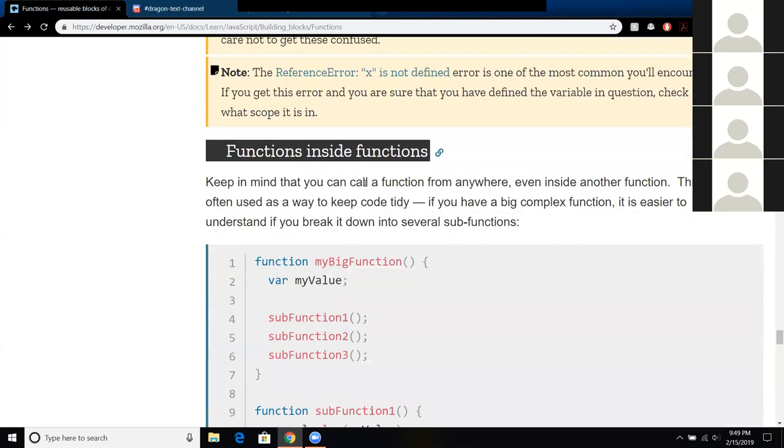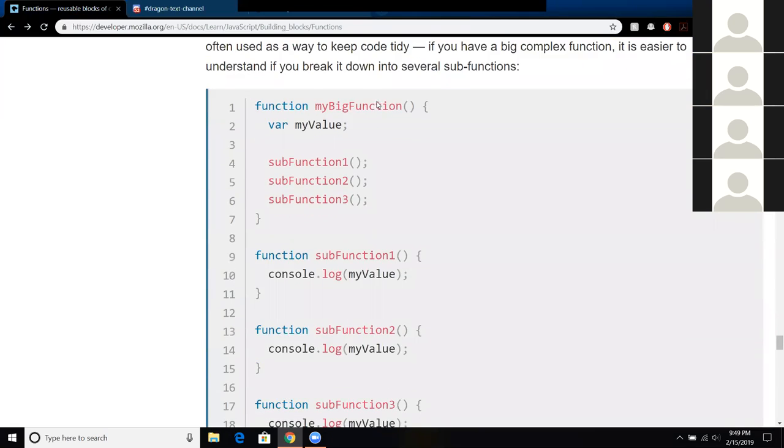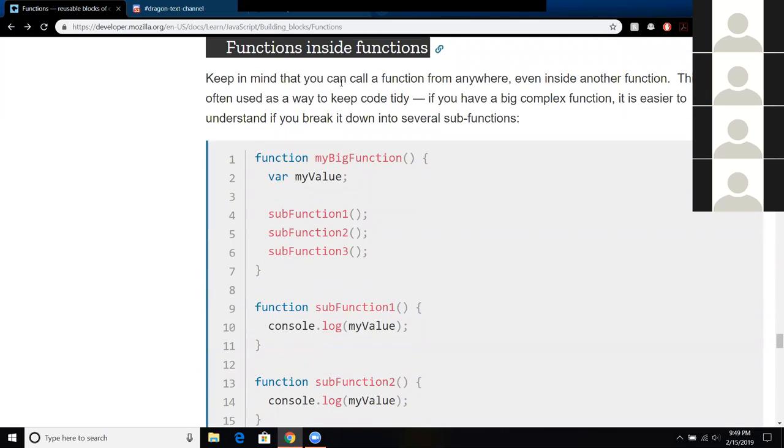All right, on to the next. Functions inside functions. Keep in mind that you can call a function from anywhere, even inside another function. This is often used as a way to keep code tidy. If you have a big complex function, it is easier to understand if you break it down into several subfunctions.